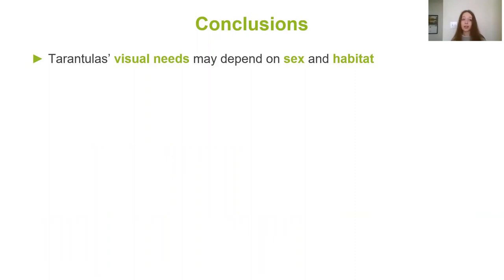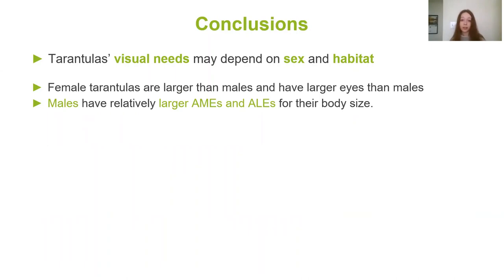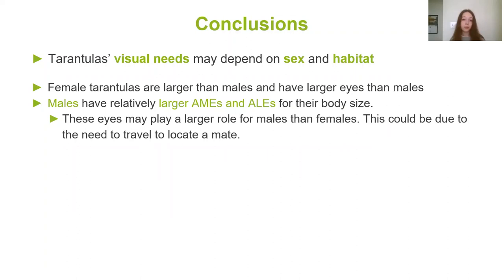Firstly, we showed that tarantulas' visual needs may depend on sex and habitat. And while females are larger and have larger eyes, males have relatively larger AMEs and ALEs for their body size. This demonstrates that the frontal eye pairs may play a larger role for males than females, which could be due to the need to travel to locate a mate.